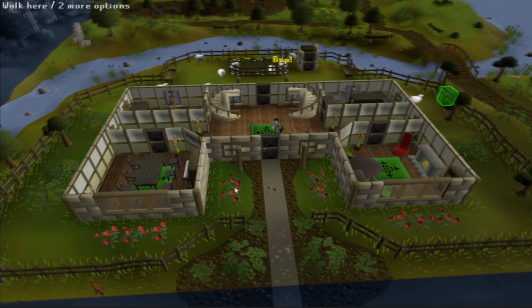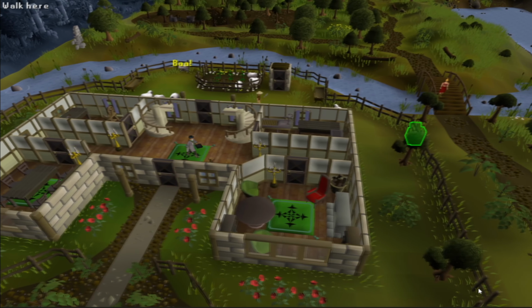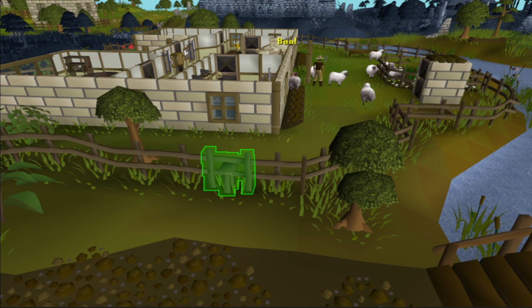I cannot access Watson's House through the main entrance because doing so would take me outside my chunk. However, there is a stile in the fence that provides access to the house. This stile does not have any requirements.